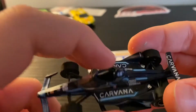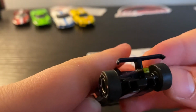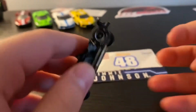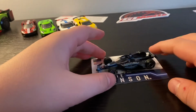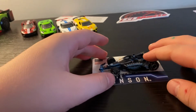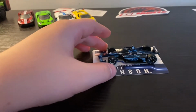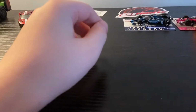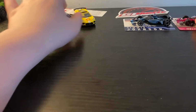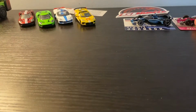Speedway down here, got the 48 on the roll hoop, Carvana on the wing. The rear end is yellow because Jimmy Johnson was a rookie the year that this car was made. This is a 2021 release. So I am going to move it over by the Elio Castroneves car that I reviewed a few videos back. Then I'm just going to kind of build the setup around it. So let's move on to the next car.